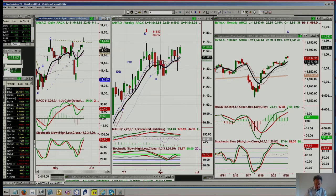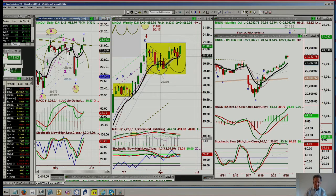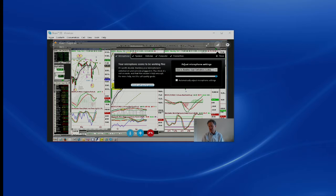The Dow now only has 70, how many points? Let me see. 21,000 was the high, 21,112. It has about 50 or 60 points to go to make an all-time high. I'm thinking we are really close to some kind of confirmation as the domino effect, just because each one, and maybe the Dow will actually fail and not make 21,169.